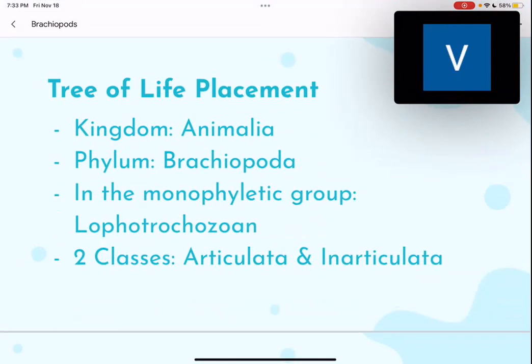Brachiopods are in the kingdom Animalia, the phylum Brachiopoda, and in the monophyletic group Lophotrochozoans because of their lophophores. They are also divided into two classes, the Articulata and the Inarticulata. These two classes are determined by how the two shells are joined.